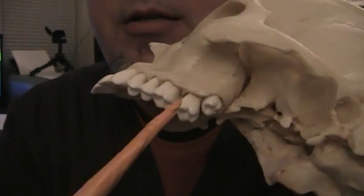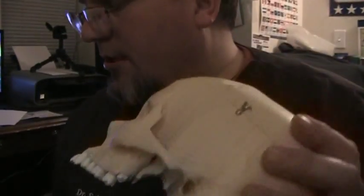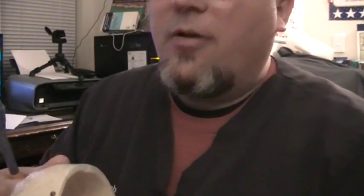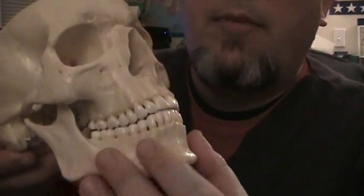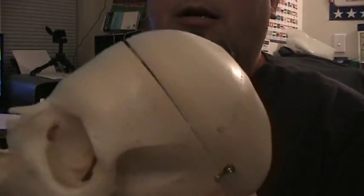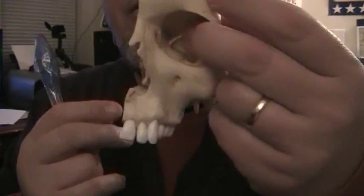Alveolar process, just those little raised areas. The tooth socket known as your alveolar fossa. And of course, mandible. A couple others that are more easily shown on this half sagittal cut skull, as we can see.